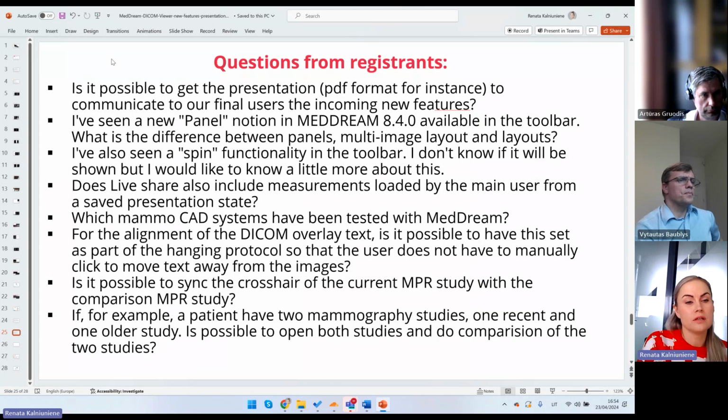Okay, thank you. Does the live share feature also include measurements loaded by the main user from a saved presentation state? Yes, it should. Whenever you show the measurements, you can present them. So yes. Which mammo CAD systems have been tested with MedDream?